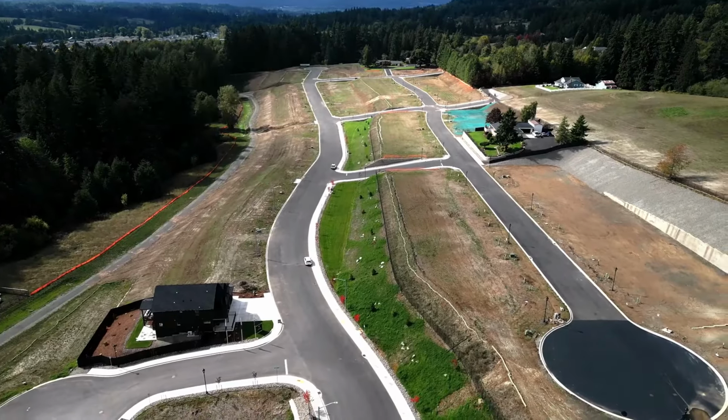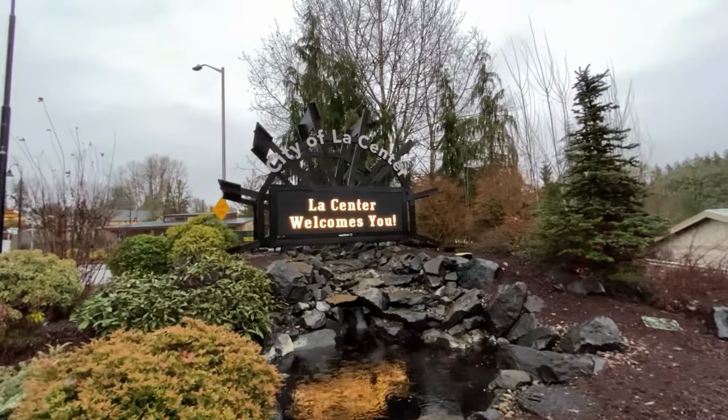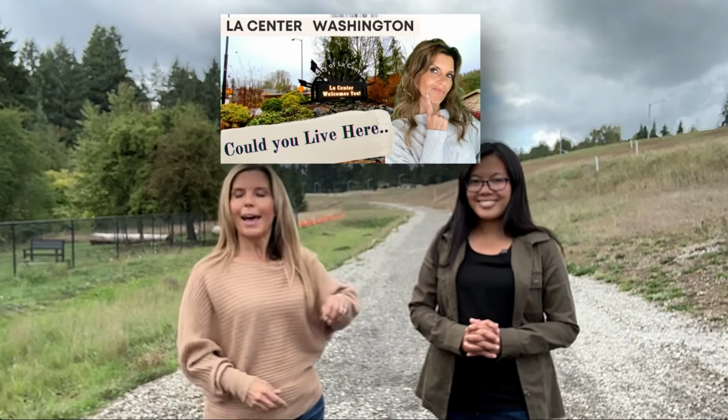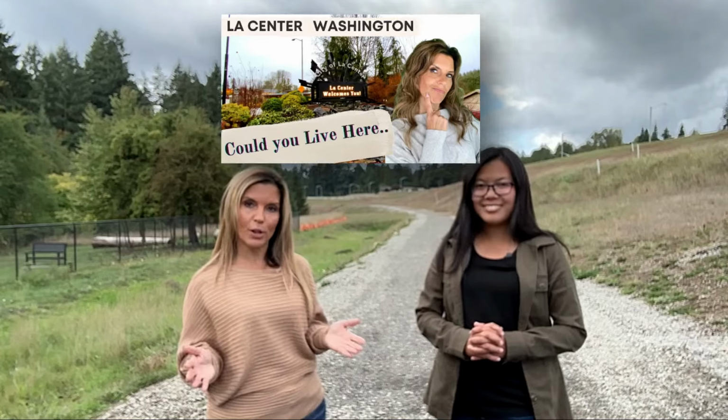And just so that you know, the prices starting out in this community are in the low 600s. And again, that's because we are in La Center, and things are beginning to advance out in La Center. In fact, if you want more information regarding La Center, be sure to look at my video, this one up here, on La Center, which will let you know proximity to things and some information regarding the area. And now I think we should go and take a look at the model. Yes. Let's go.